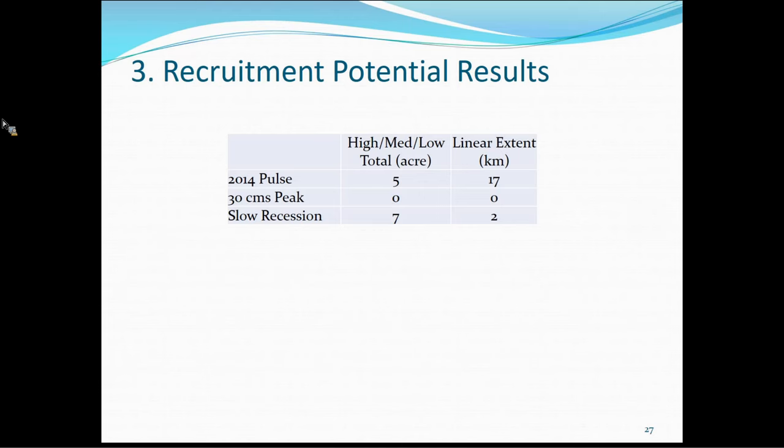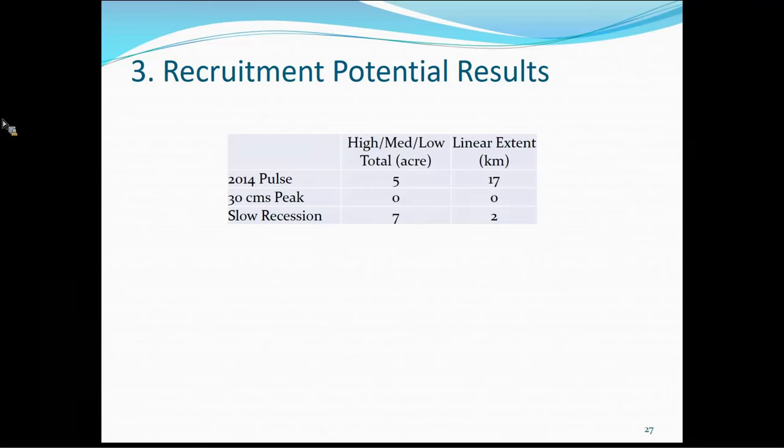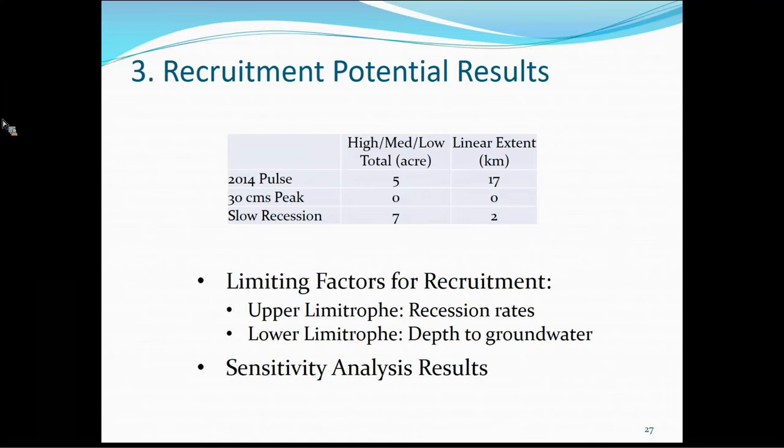And all of these values are outputs when we removed the bare ground criteria. So this is assuming that there is bare ground along the floodplain. When we did include the bare ground criteria, results for all scenarios were basically less than 1 acre or 0 acres of recruitment potential. And so this might be a little bit discouraging, but in general, we should also put this into context.